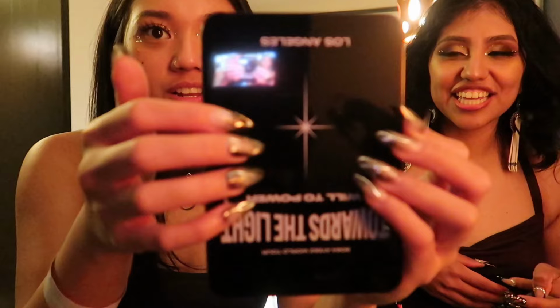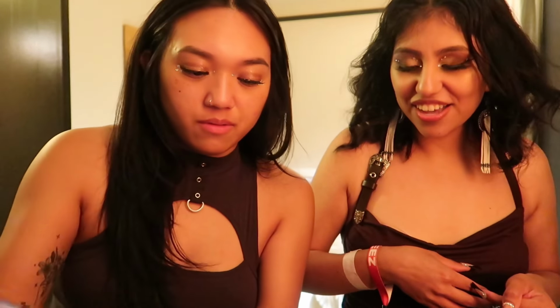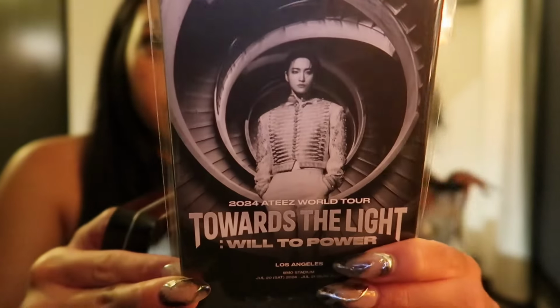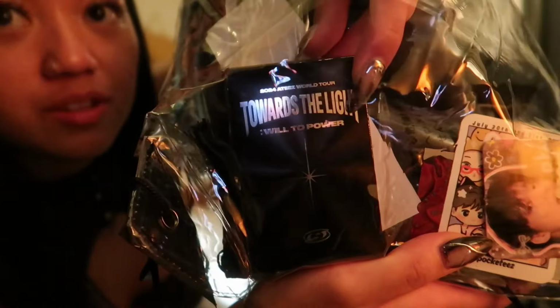Oh yeah, but this little ASMR container, this tin. Let's see what's inside. It's like the member postcards. So this is what it looks like, and then this is the front. Obviously there's one for each member, and then I think there were also playing cards. I don't know if you guys can see it, but that's what it looks like.